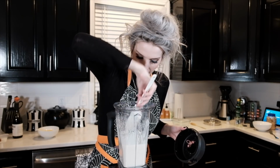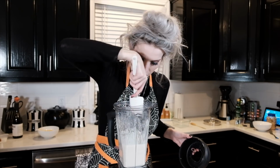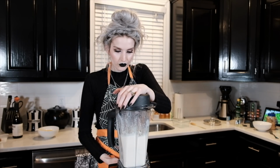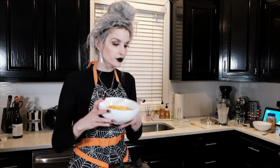I'm just scraping down the sides so you don't get any gross chunks of cashews. You want it to be really smooth. Next up, I have some corn here. I have 2 cups of frozen corn. Oh, I got my flaked mashed potatoes.